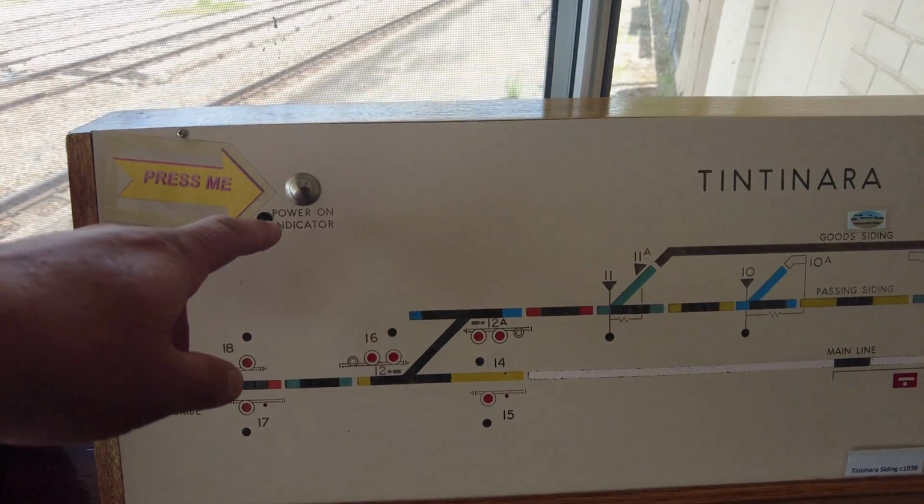We are lucky enough to be standing in the old signals room of the Tintinara Station, part of the restored station building that now is the Heart of the Park's Information Centre. There's some great friendly volunteers here to show you around, and there's some excellent memorabilia here in this room which will give you excellent background into the history of the railways around this area. Let's go for a bit more of an explore. It says press me, so I did.